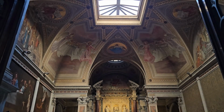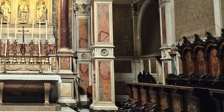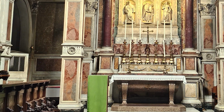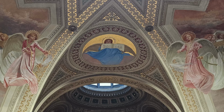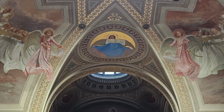Dedicated to St. Lawrence, the martyred deacon of Rome, the chapel serves as the choir for the Benedictine community residing at St. Paul's Basilica. The 19th century wooden inlaid choir stalls are a central feature of the chapel. Above, painted musician angels appear to join in the monks' harmonious chants and prayers.